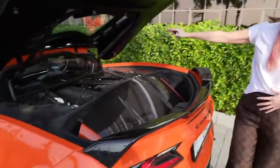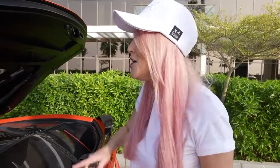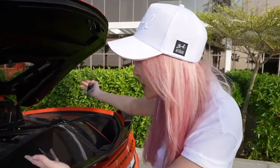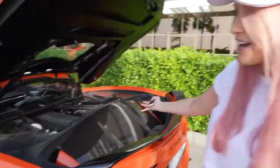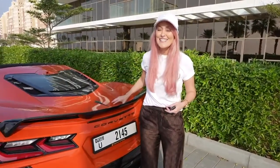V8 naturally aspirated, and it pumps out about 490 horsepower. You can get an upgrade package, and that will give you a little bit more torque and 5 more horsepower. So still under the 500 horsepower mark. So you've got a supercar looking muscle car, which I really like, but it's still less power than most supercars. But the price is insane.